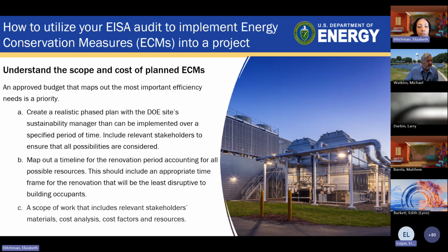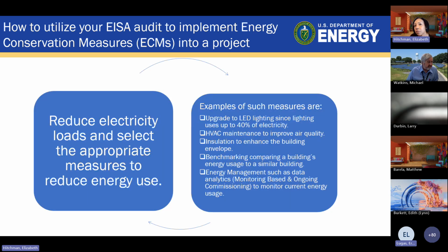Map out a timeline for the renovation period, accounting for all possible resources. This should include an appropriate time frame for the renovation that will be the least disruptive to building occupants. A scope of work that includes relevant stakeholders, materials, cost analysis, cost factors, and resources, of course, are also very important. So always remember, include those stakeholders, because if someone doesn't agree with your plan, it could really delay your plans. That's very important.